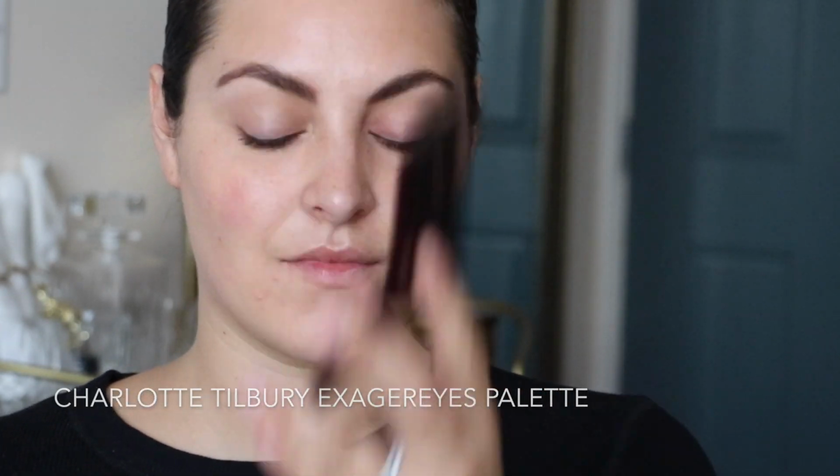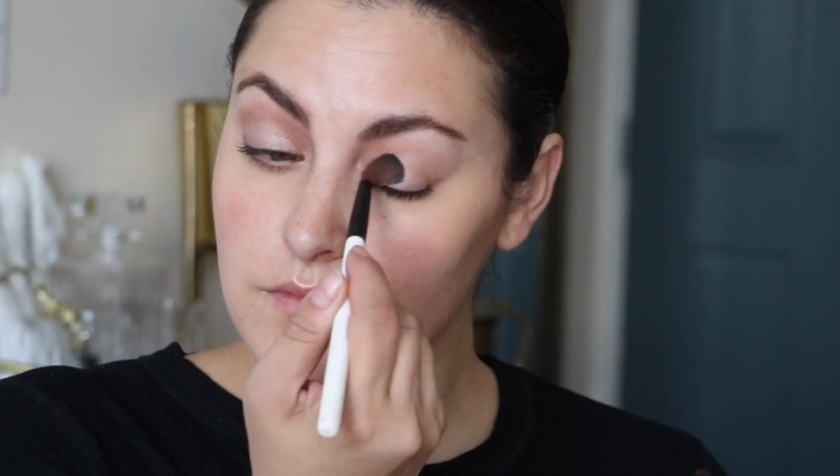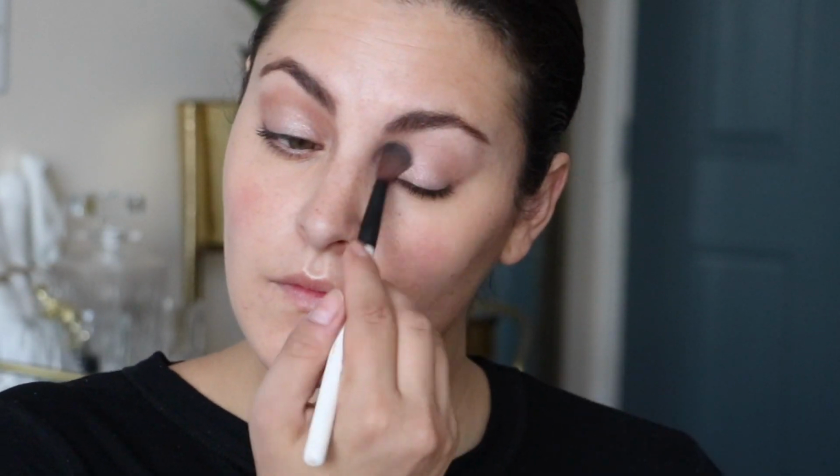Next, I like to do my eyeshadow and I'm using the Exaggereyes palette from Charlotte Tilbury. I start with the lightest color, number 1, and brush it all over my lid. Then use color number 2 and brush it and blend it into the crease of my eyelid and out almost to create a triangle-like shape.